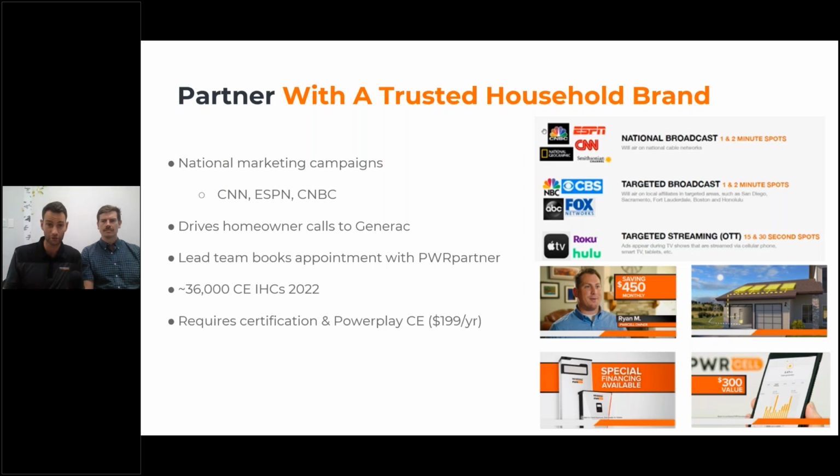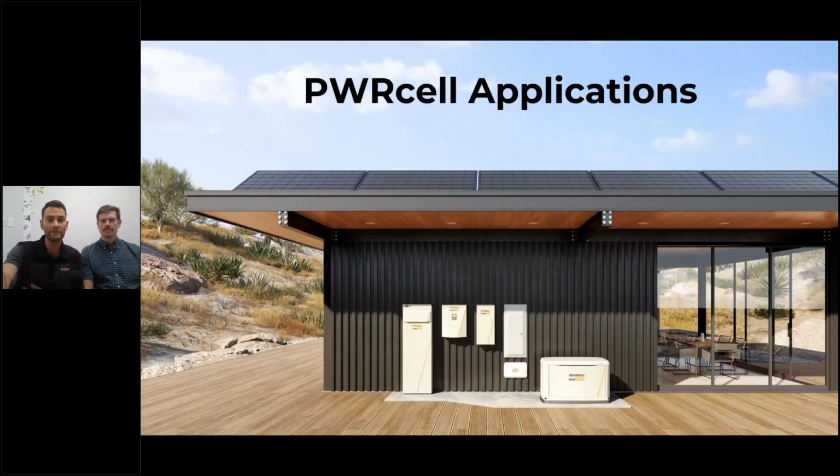PowerPlay Clean Energy is our lead disposition tool. It's $200 a year. If you close one sale from leads that Generac sends you, you have made your money back many fold. And we have a lot of contractors who would vouch for the fact that they have closed sales from these leads.